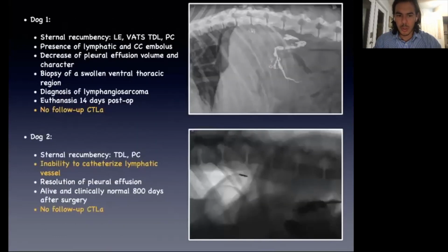Dog 1 was approached in sternal recumbency. VATS thoracic duct ligation, pericardectomy, and embolization were performed successfully. There was a decrease in pleural effusion volume and chylous character. However, a biopsy of a ventral swollen thoracic region revealed a diagnosis of lymphangiosarcoma, and the dog was euthanized 14 days following surgery. Therefore, no CTLA is available.